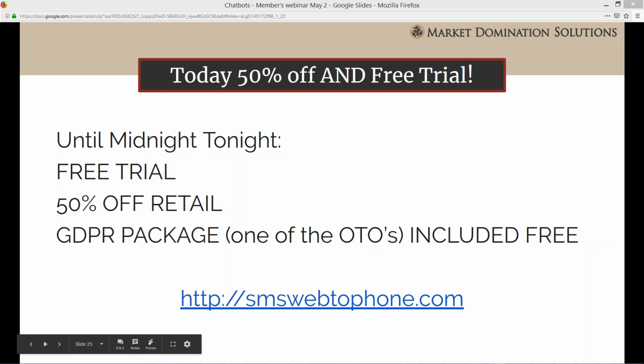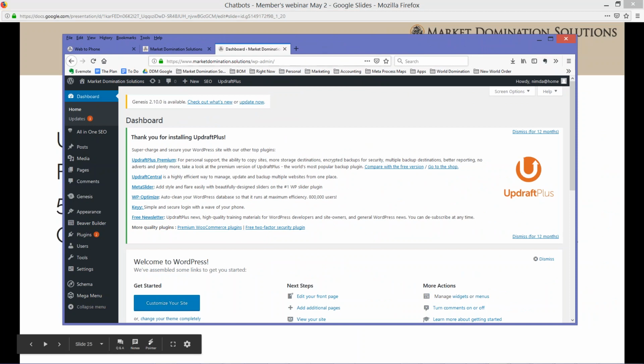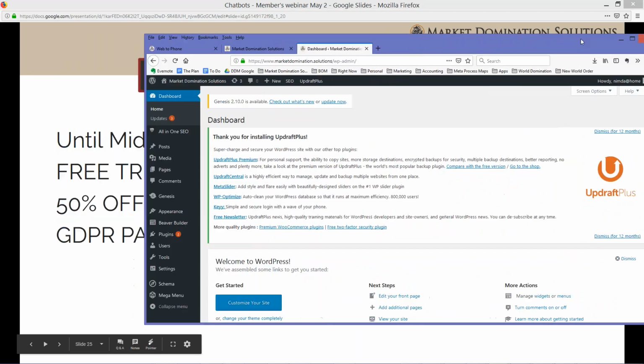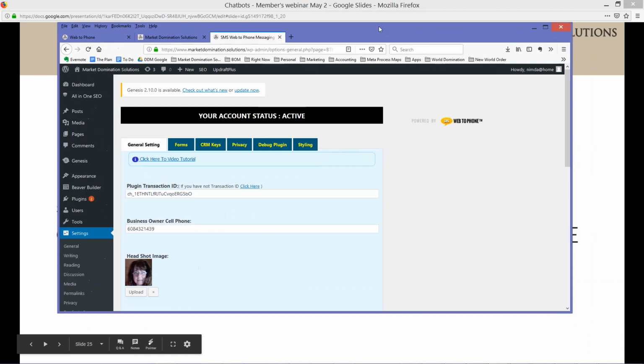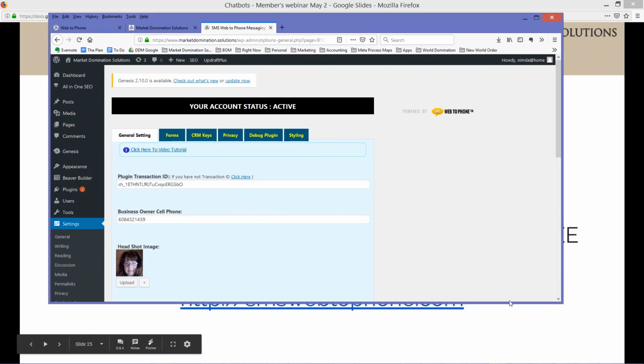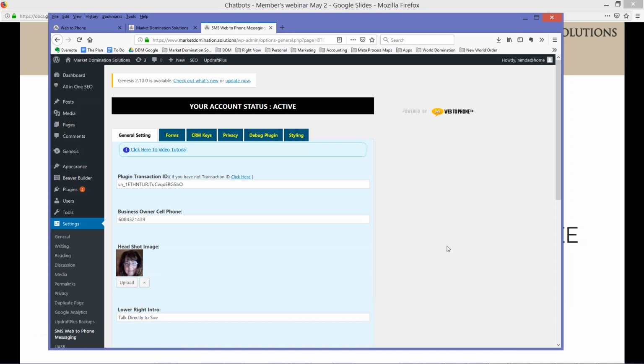So let me log into my site. All right, so I'm here on the back side of my site. I'm going to go into settings, but I want to change something really quick. Hang on. All right. So here's the back side. I changed the transaction number, just so you know.